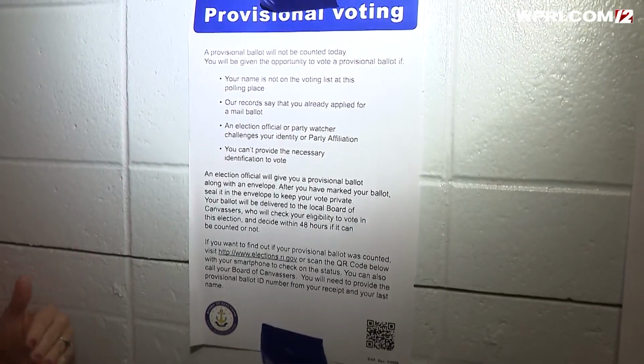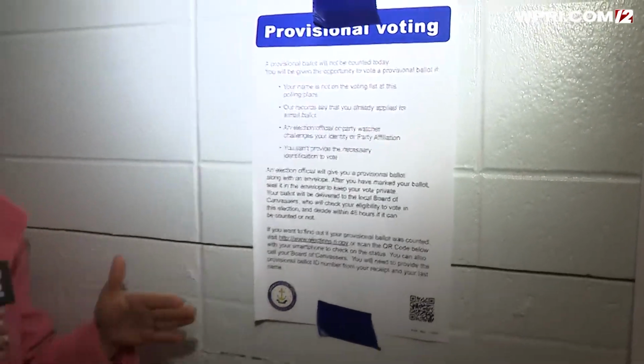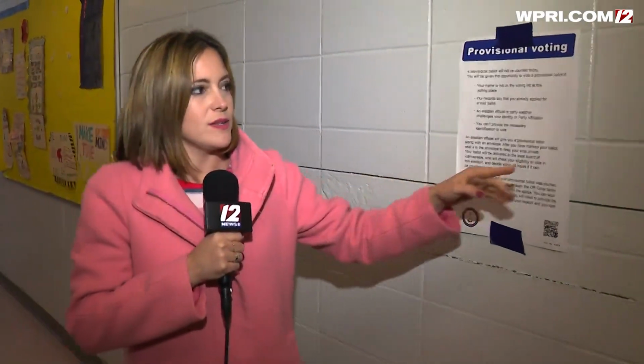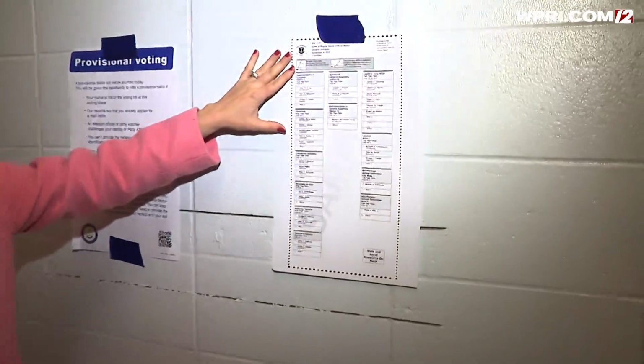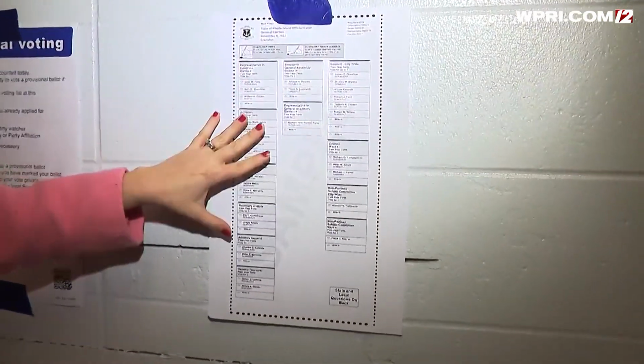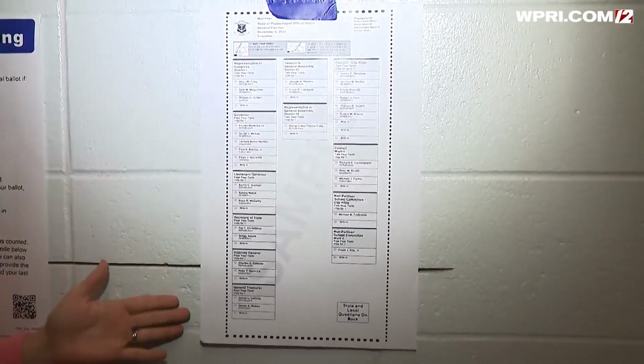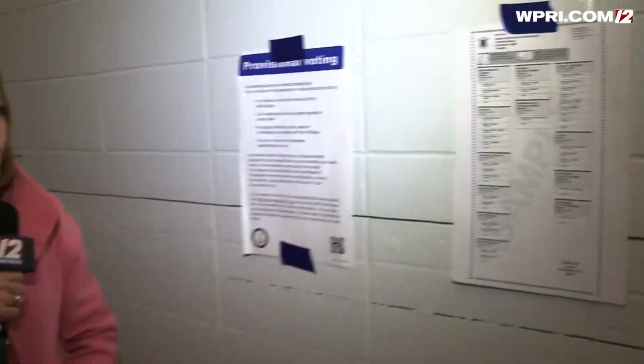You can go online after Election Day and check to make sure that your ballot was actually counted through this process. So this is also a copy of one of the ballots here. Of course, this is for Cranston, so it might look different depending on where you live, but this is the basic one that you'll see here as you go to a polling location.